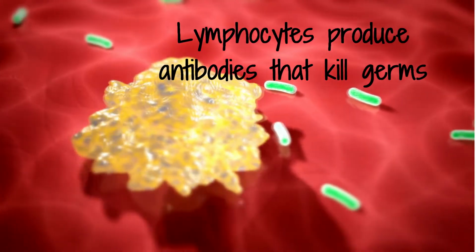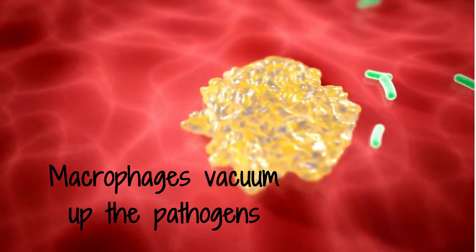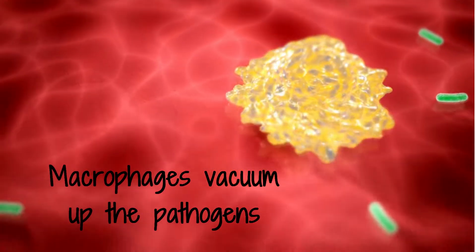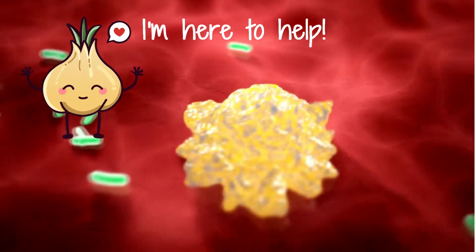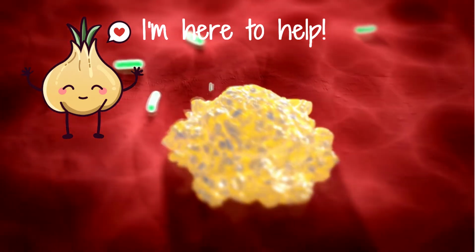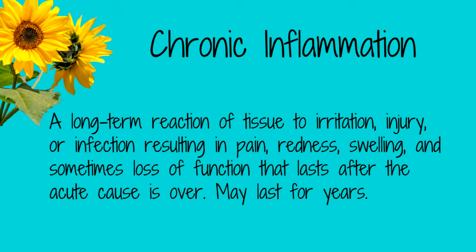White blood cells, particularly immune cells like lymphocytes and macrophages, play a crucial role in the immune system. Garlic has been shown to enhance the activity of these immune cells, making them more effective at identifying and destroying invading pathogens. Chronic inflammation can weaken the immune system over time. Garlic contains anti-inflammatory compounds that may help reduce inflammation in the body. By keeping inflammation in check, garlic supports the immune system's overall function.